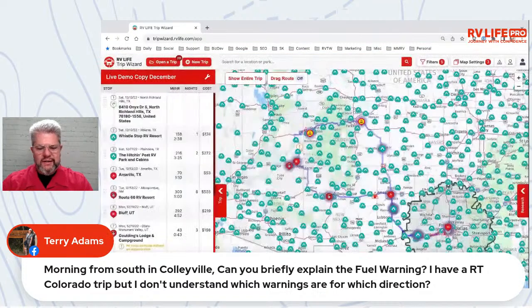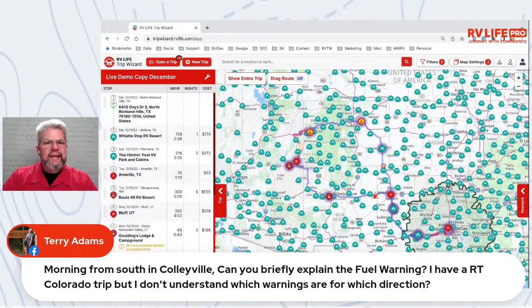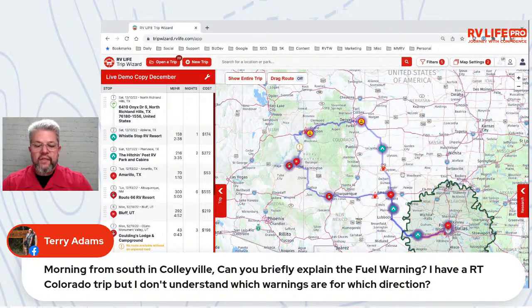Okay, so there isn't always an easy way to show this if you've built this out with a return route. One of the things I recommend doing here, Terry, is I'll try to build out my trip to the destination, at least maybe the first couple of fuel stops. But sometimes you just have to mathematically think it through a little bit. What I mean by that is this.